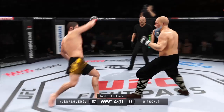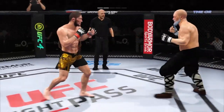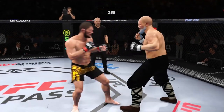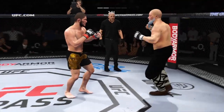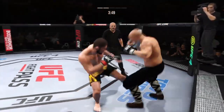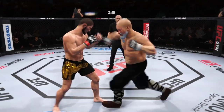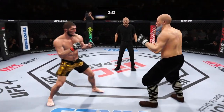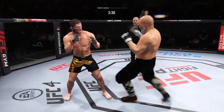Look at him whip his hip into that kick. Look at him chopping the wood. Chop the wood with those leg kicks. Back and forth we go! Ooh, what a punch. What a body kick.